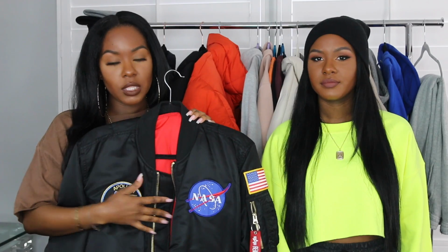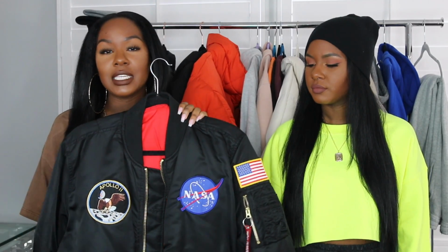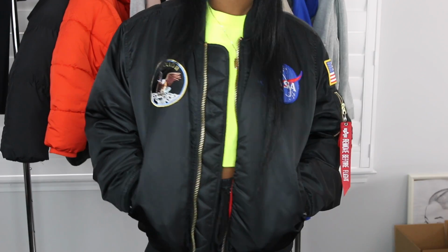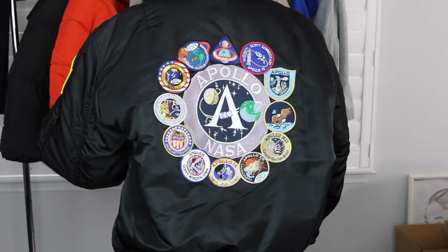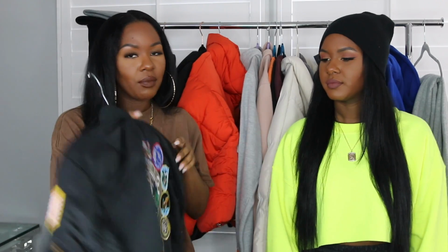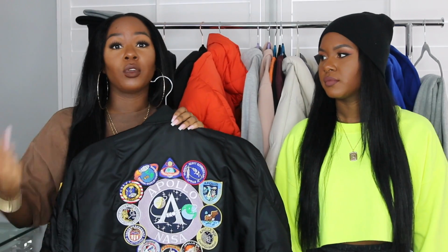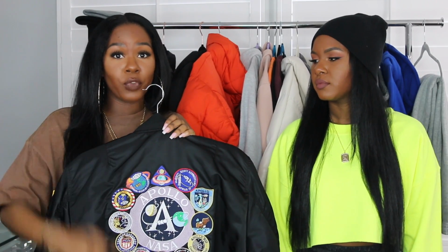This one I'm obsessed with. This is my Nassau one that I got from Urban Outfitters, and this is probably one of the warmest bombers I own. It really is. I also have this. Do I have it in gray? No, Kelsey has the gray one. She has a gray one, and I think I have a navy one that I cannot wait to wear. This one is my favorite though. I wore this on the plane on the way to Paris, and it kept me so warm, and that flight was 8 hours and I was freezing.